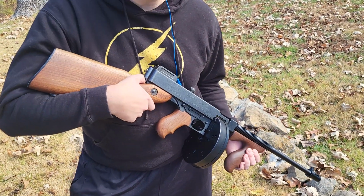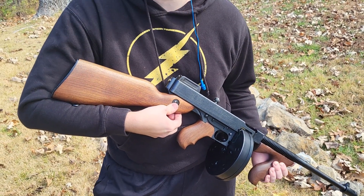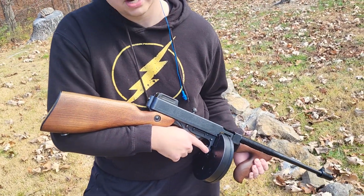And there are some models that just have a button, or something that makes it just slide off. For this one, is the stock screwed on? Yeah, I can unscrew these two screws and we can take the stock off. Oh, that's the stock, really cool. Is it not necessary? Some stocks are necessary for the firearm's function. This one is not. Awesome.